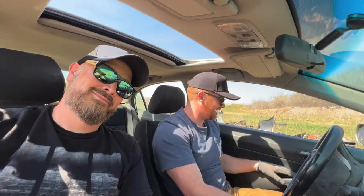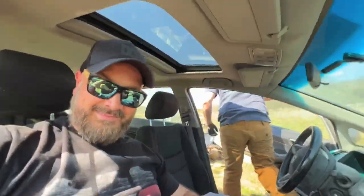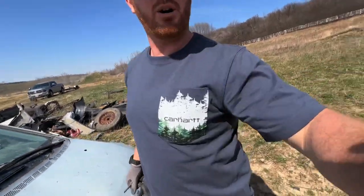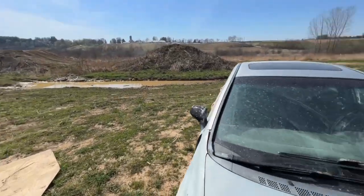Transformed since we picked her up. Alright, let's get out of here. Sunroof. Windows up. Don't want anyone living in the back. Got the keys. What do you think? Still going? Still going. Ooh. Frickin' beauty gorgeous of a day out, that's for sure.